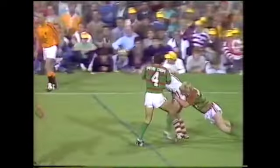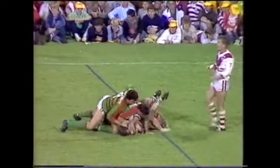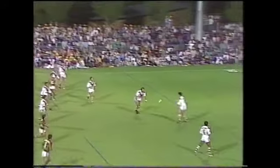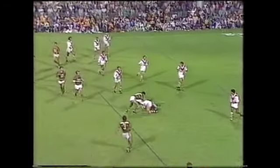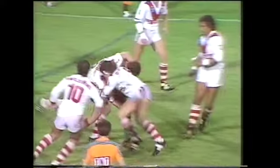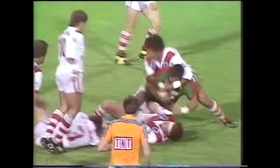Coleman gets the kick in. Burgess fields it. Two St George players down in back play at the moment. Graeme Hughes, did you see what that was all about? There was a great clash of heads as Wally Fullerton Smith sets himself for a tackle and collides with Michael Beattie, and both men down and well and truly out for the count.